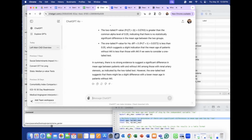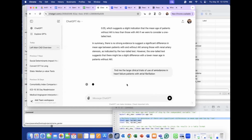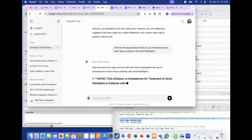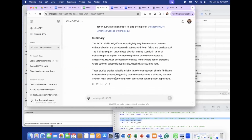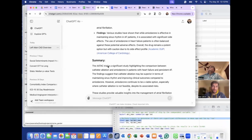So for example, I'm going to search here the use of amiodarone in heart failure patients with atrial fibrillation. Right, so now ChatGPT is going to search for that. It's browsing ACC. Right, so it will give you a summary. It will search the major websites and give you a very tailored answer. So I think that's another helpful day-to-day use.